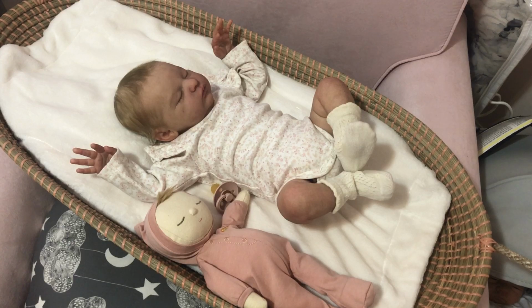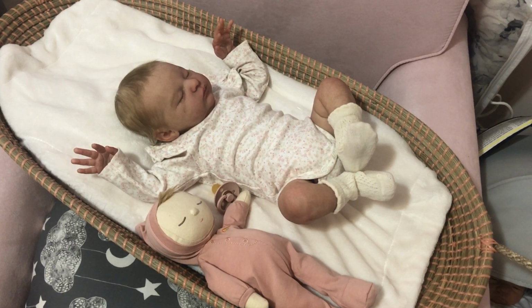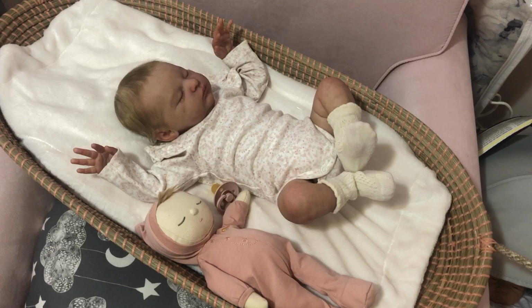So anyways, I have found that I've become super picky. A lot of the reasons why I don't bond with reborns that have come in my nursery are various, wide and varying, different reasons, whether it's the size, whether it's the style of the sculpt, the limbs, whether they're straight legs, bent legs, everything, right down to the painting, the details, and what really speaks to me.